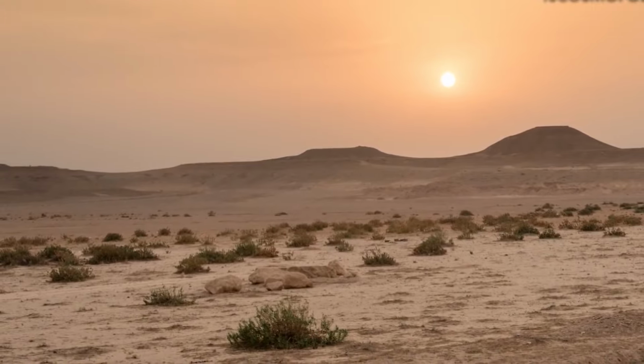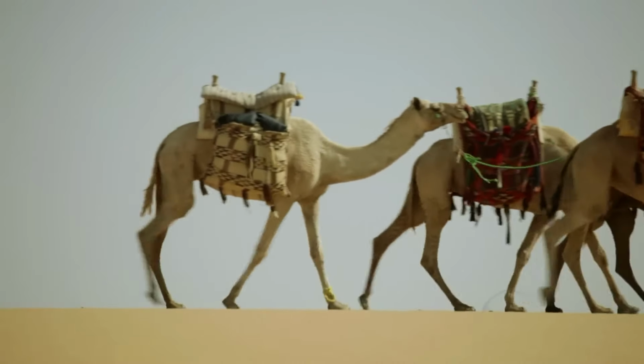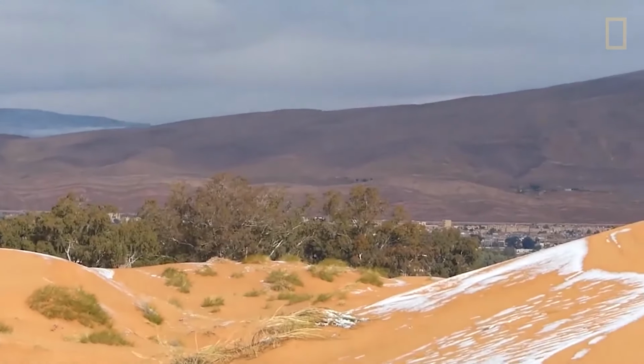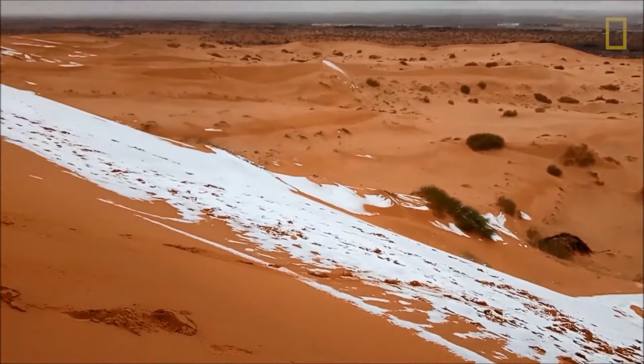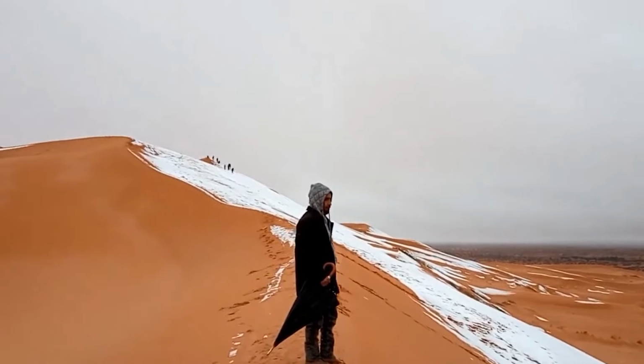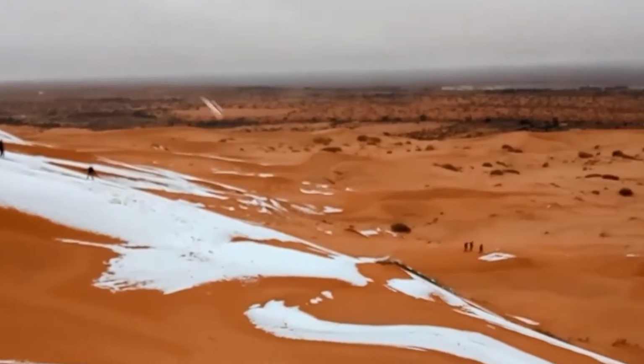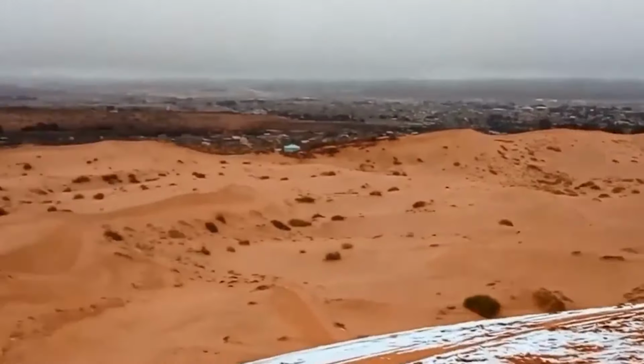Although the region is known for its extreme dryness today, scientists have proposed that, over a period of approximately 15,000 years, the desert could undergo a significant transformation and become covered in green vegetation. This prediction suggests a future in which the Sahara could go from being an arid desert to a region with a much greener and more diverse ecosystem.